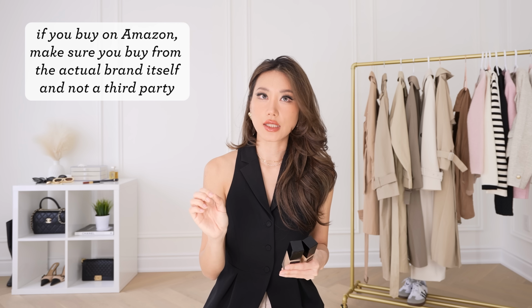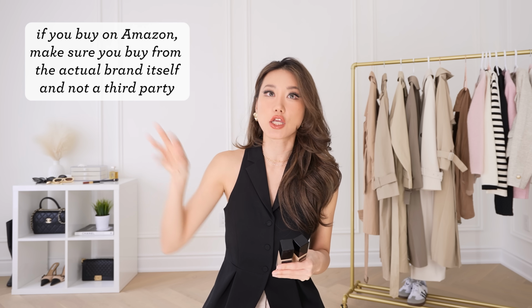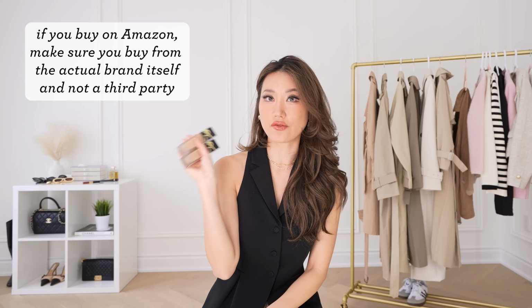So my solution to you is, if you are in North America and you would like to get a version of your favorite foundation but with SPF, you can always source it from a reputable online store that sources directly from their Asian counterparts. Amazon often carries fake makeup products. My go-to has always been Yes Style.